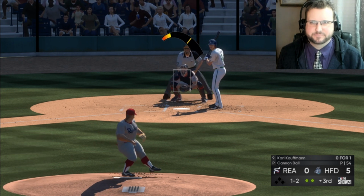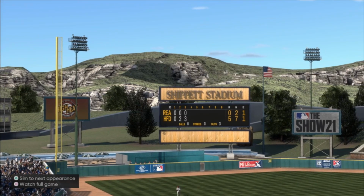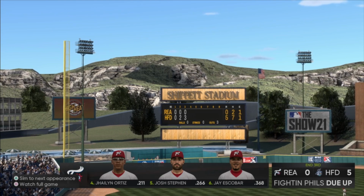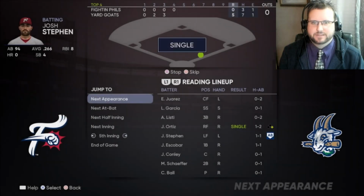Here's the 1-2 delivery. And he strikes him out here, so he's able to stop the bleeding a bit as the side is retired. So they pick up 3 runs on 3 hits, no errors. I need my offense to come in big right now. The Yard Goats lead it 5-0. Single, strikeout, fielder's choice, strikeout.